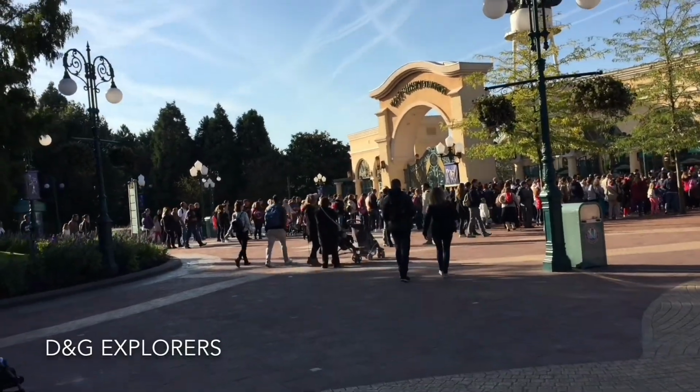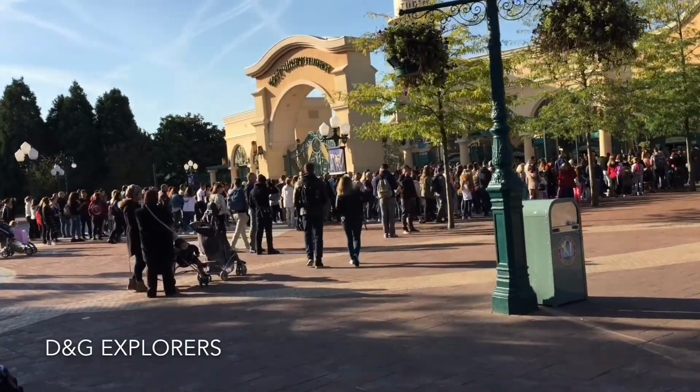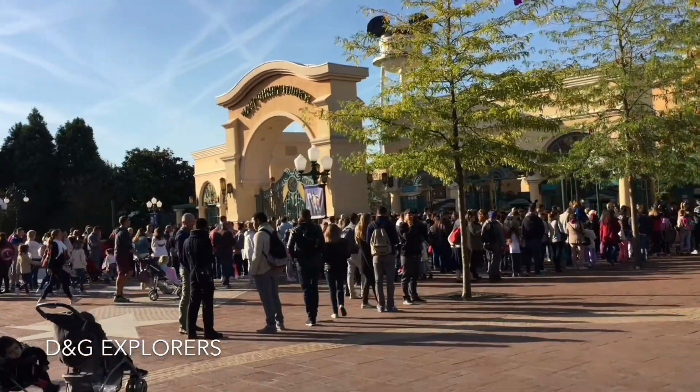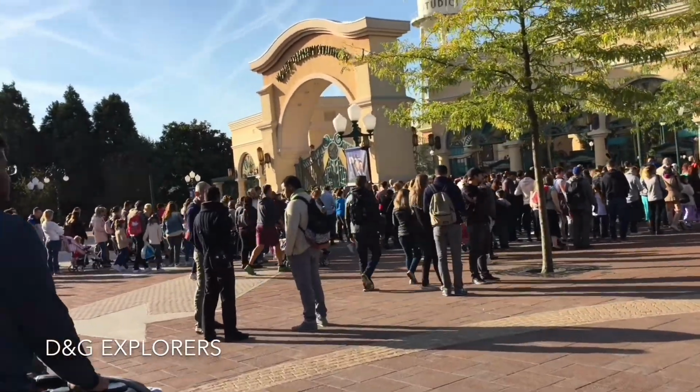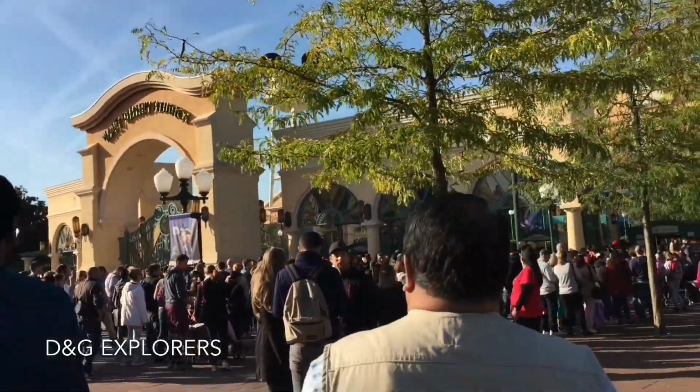They changed it. Now it's the mine train. Oh yeah, it's the Seven Dwarfs Mine Train. Alright, looks like they're starting to let people in. So here is Walt Disney Studios. In Florida it's called Disney's Hollywood Studios.